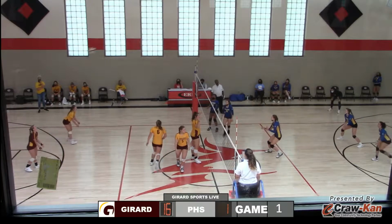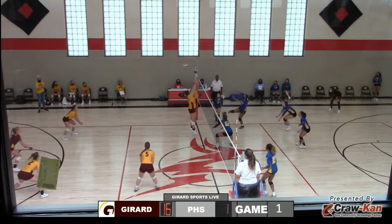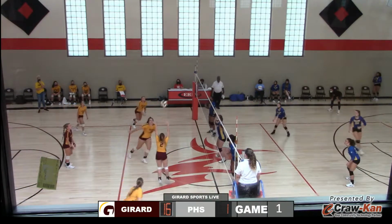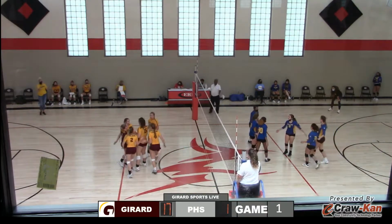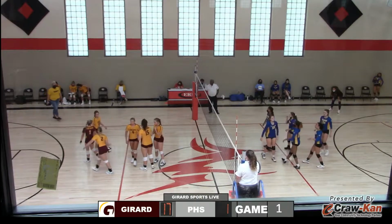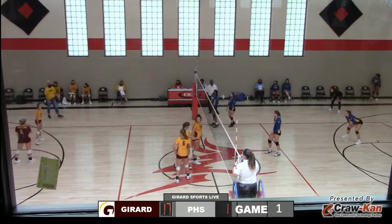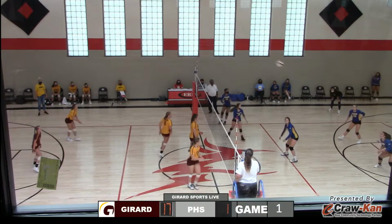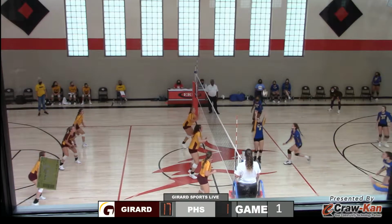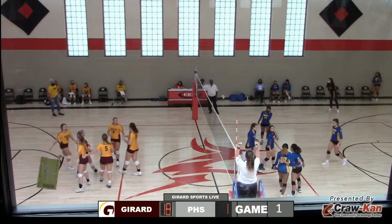Welcome back, 16-1. Trojans lead it. Osmus with the pass. Pouch. And Colin will push it across. Nicely done. It was kind of a jump ball. Parsons will hit the ball out of bounds. 18-1.